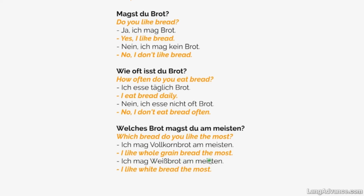Ich mag Weißbrot am meisten. Das Weißbrot ist the white bread. Das Vollkornbrot ist the whole grain bread.